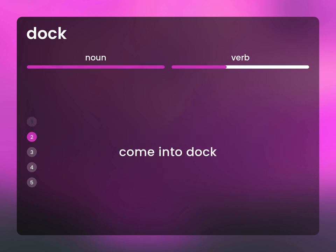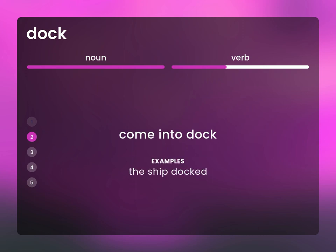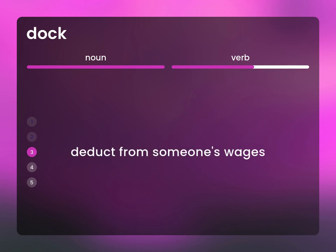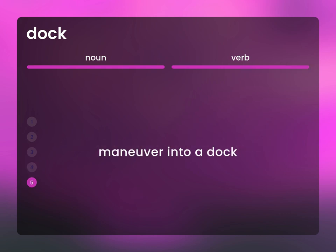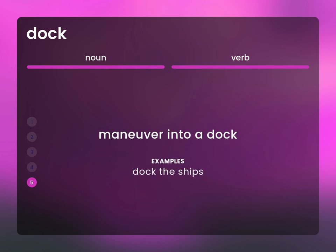Come into dock. The ship docked. Deduct from someone's wages. Deprive someone of benefits, as a penalty. Maneuver into a dock. Dock the ships.